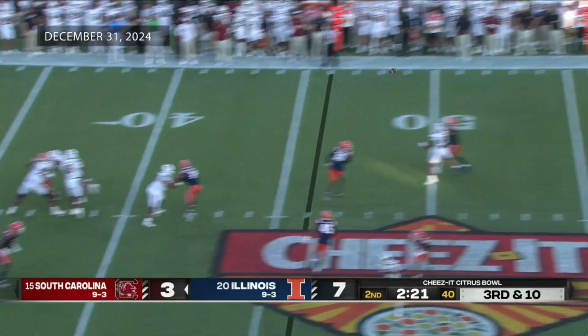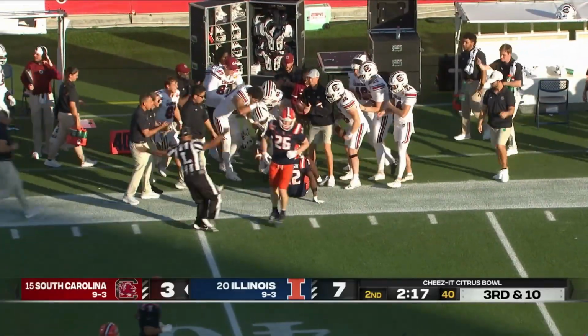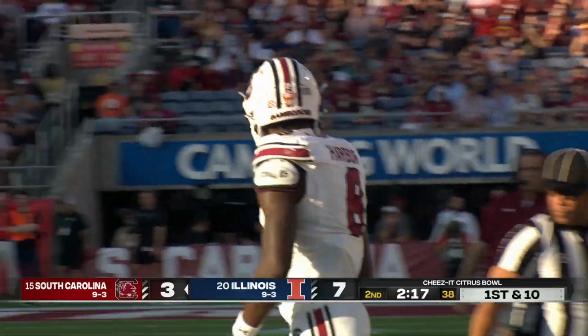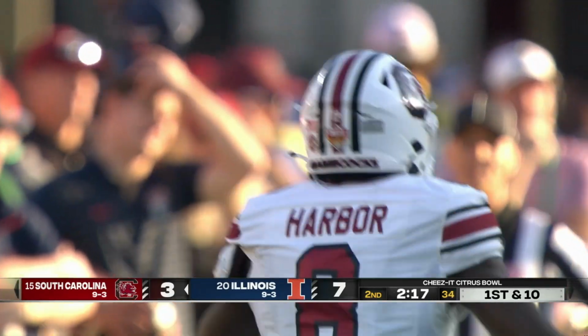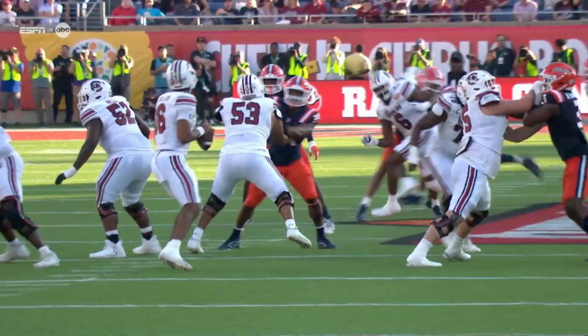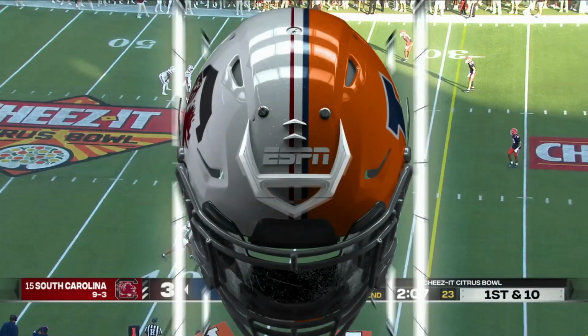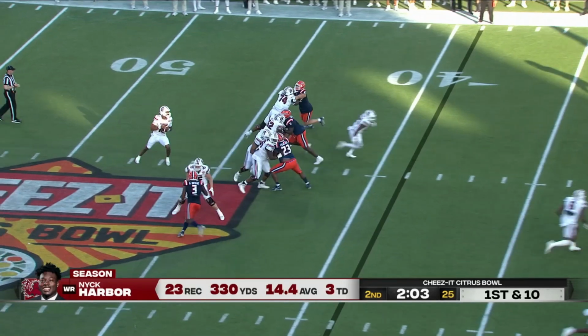Sellers with time. Caught at the 39-yard line and a 1st down. Nick Harbor, the world-class sprinter with the reception. When I say world-class, folks, I don't say that lightly. He has gone sub 10-2 in the 100. This is a world-class throw. Illinois Sellers puts it right on the 8 of Nick Harbor and used that big body to shield the defender. 15-yard gain on the play.